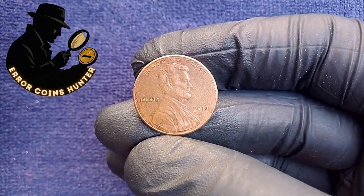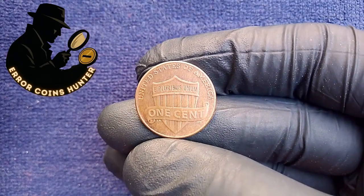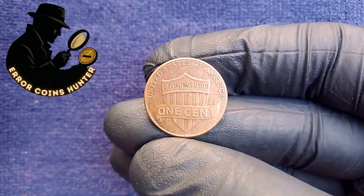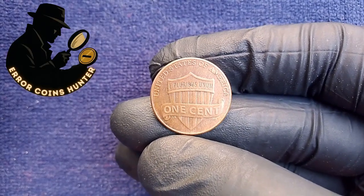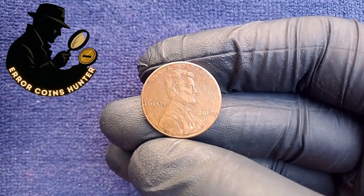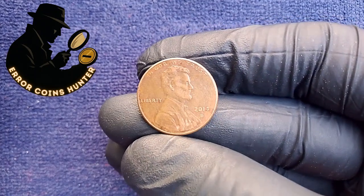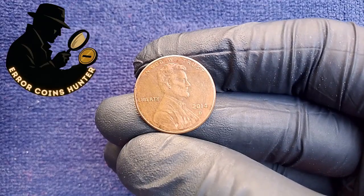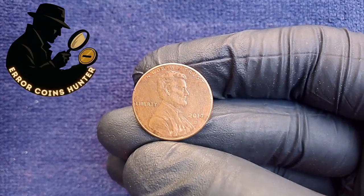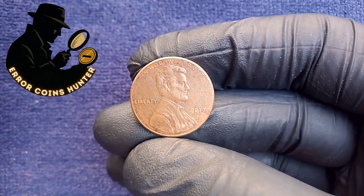And that is the heartbreaking and thrilling thing about error coins. They circulate, they get touched by hundreds of hands. They sit in piggy banks and junk drawers and old jacket pockets, waiting for that one person, maybe you, to recognize them for what they truly are. The 2014 D Lincoln penny in question was reportedly discovered by an ordinary person, not a seasoned collector, not a professional numismatist, but a regular individual who noticed something slightly odd about a penny they received as change.